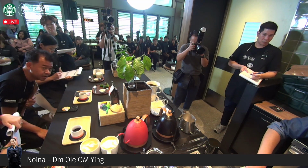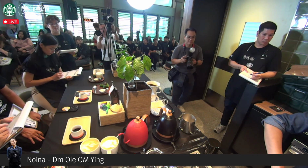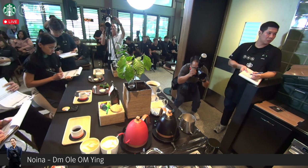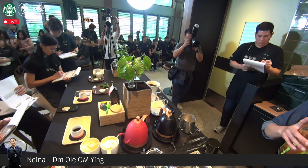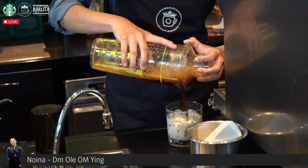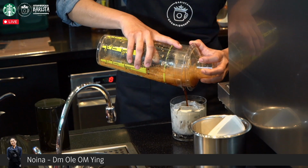On the top of my drink will be a coconut creamy foam that has the sweetness of white mocha, the scent of coconut milk, and importantly, the black sesame that will add flavor so it feels more like khao nuek nga.